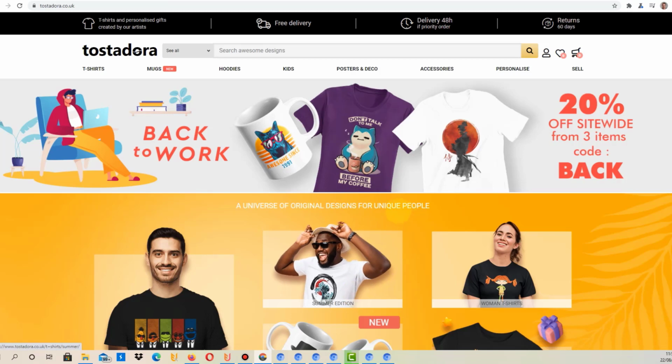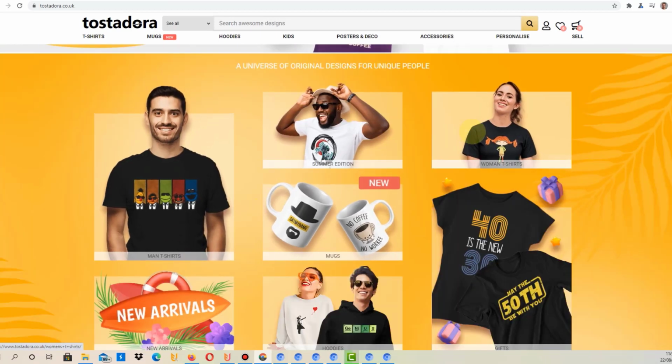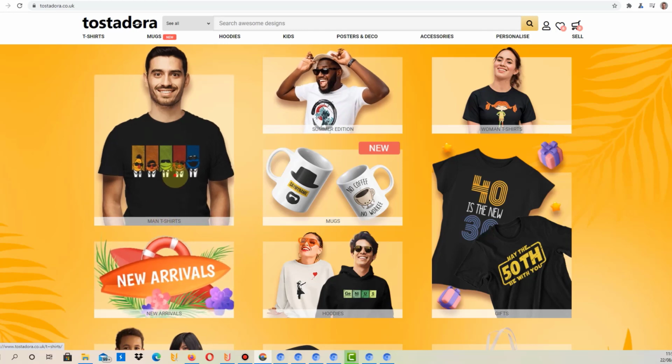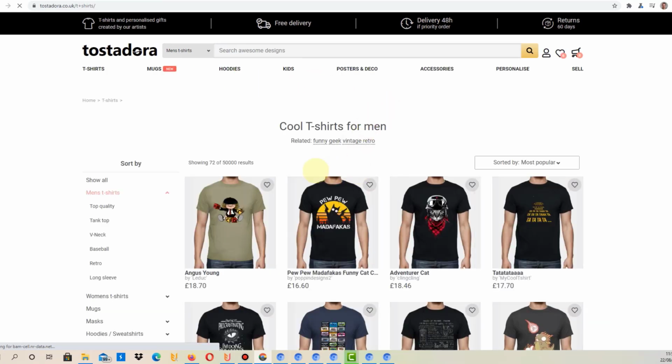But if you want to be more specific, you can take a look directly on the Tostadora website. You can get to men's shirts and women's t-shirts. This is the summer edition, probably trending and probably getting towards the end of the summer now. You can also see new arrivals. But what I would normally do is go to men's t-shirts or women's t-shirts. It just depends. Then you click on it and it will open the page with all the currently popular designs.